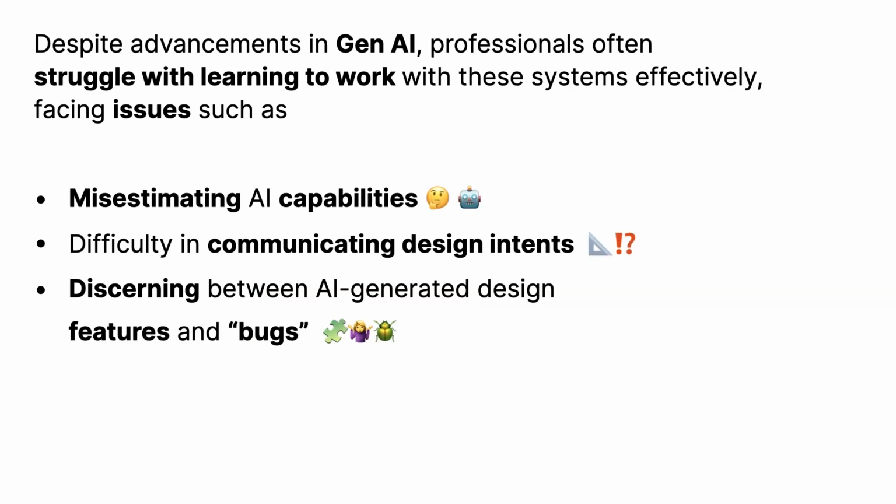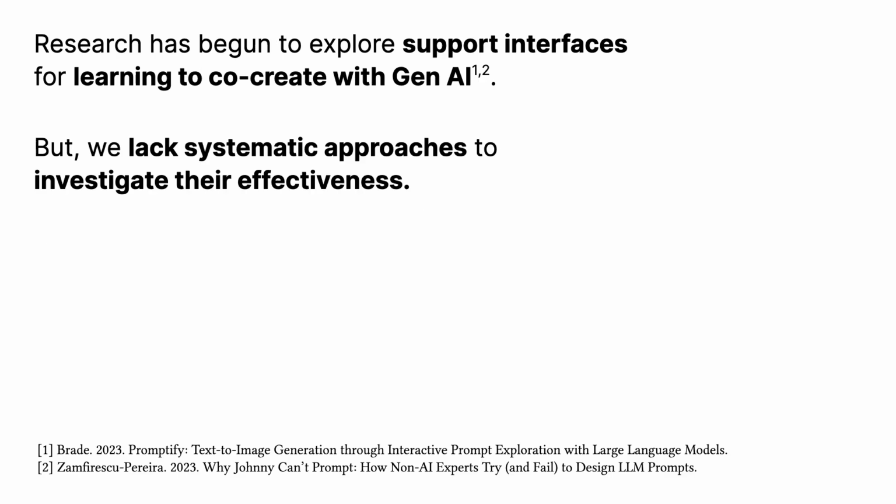However, despite advancements in Gen AI, professionals often struggle with learning to work with these systems effectively. Challenges include misestimating AI capabilities, difficulty in communicating design intents, or discerning between AI-generated design features and bugs. Recently, research has begun to explore interfaces that support users in learning to co-create with Gen AI. However, we lack systematic approaches to investigate the effectiveness of these supports.